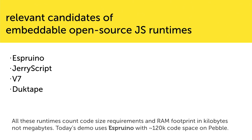For this example here, I'm picking Espruino. The code size impact on the firmware side, so that's where we had 200K, is about 120K, but it's not yet fully ECMAScript 5 compliant, and there are also a few other things that would need to be added to that.